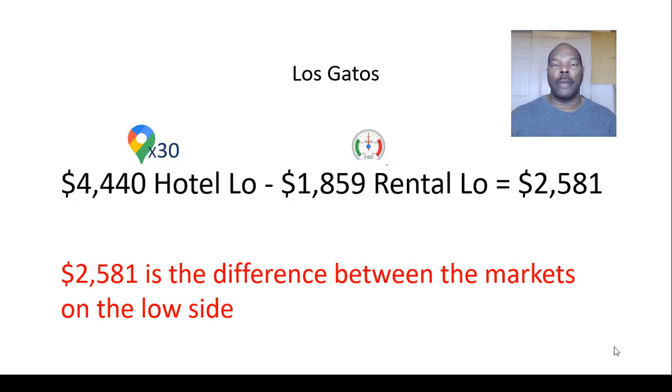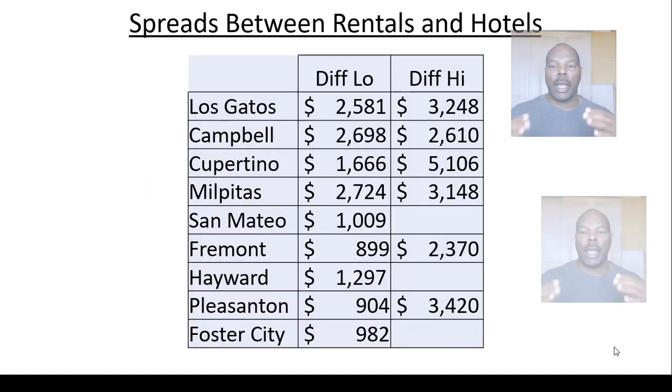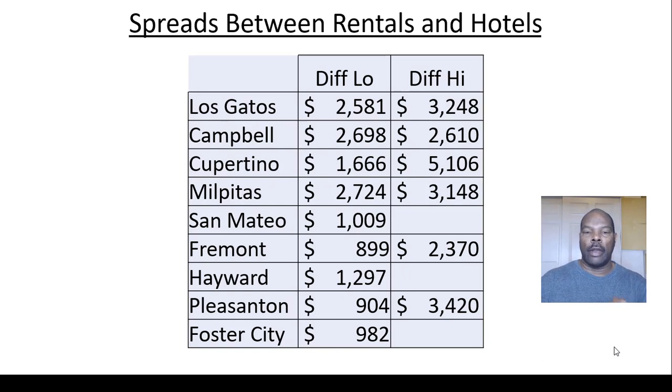On the low side, you have to do the same thing to find the difference between the market on the high side as well. And you do that for each city. So that's what I got here. There's that $2,581 that we just calculated. And I do that for everything. So I'm pulling it together.